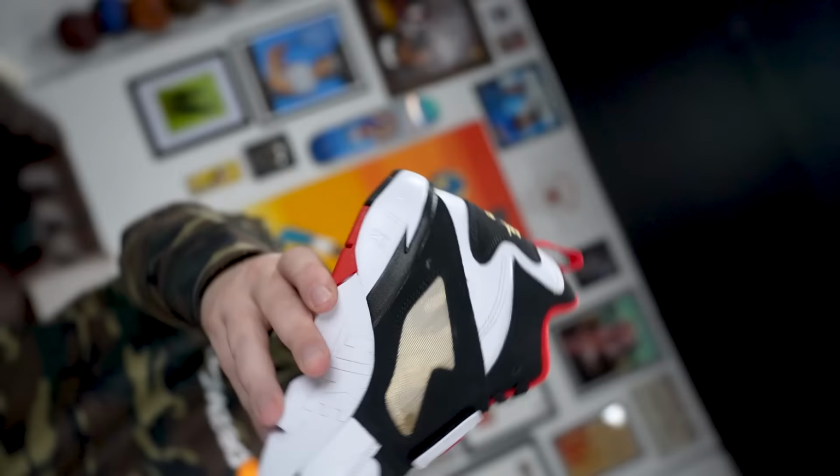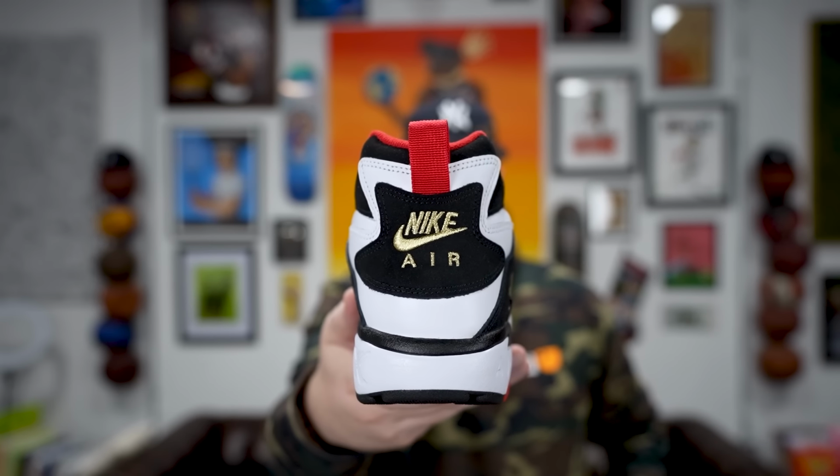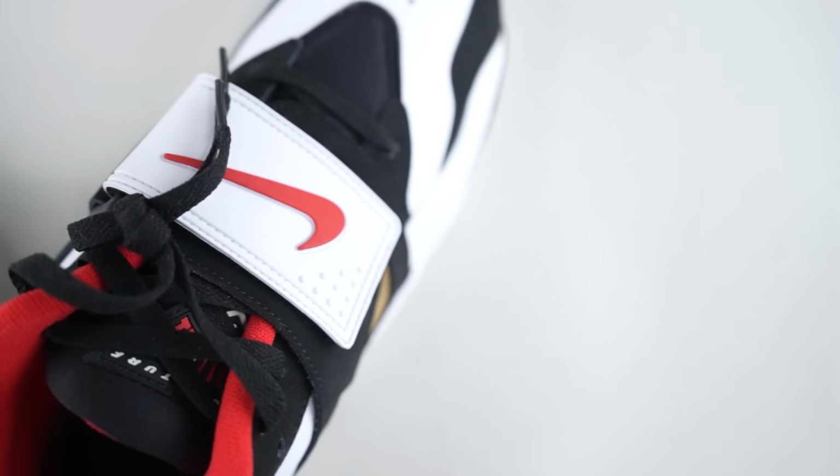Shouts to the homie Negative Space for the lookout, the alley-oop. I tried to get these. I tried to snag a pair on release day, and swing and a miss, I struck out. They sold out super quick, which isn't something we see a ton these days. But when it comes to this pair specifically, I definitely get it.